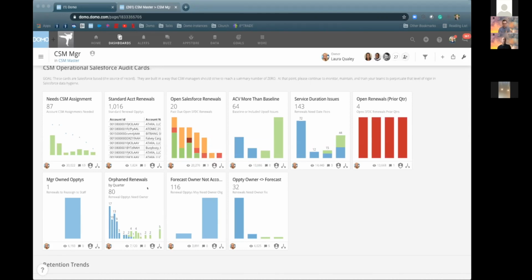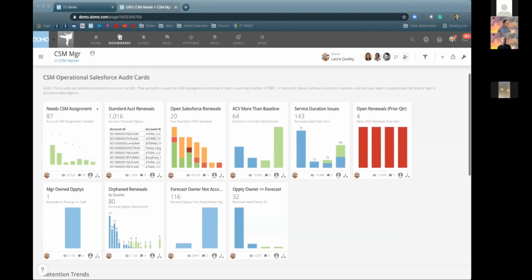This is an audit page. This allows us to see from an operational perspective where we need to go and take action. So we have accounts that need assigned a CSM. I can very quickly jump into this card and see, okay, I need to go take action on these accounts. And we've got it bucketed by region and by territory.